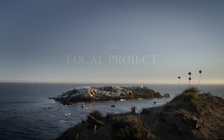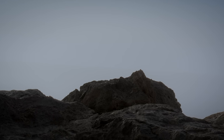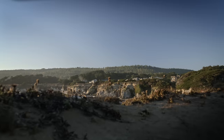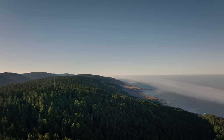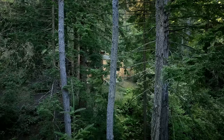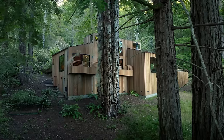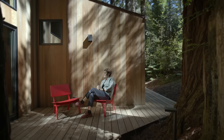We live at a time where the human presence is usually much larger than the natural landscape. And so to be in a natural landscape that's much larger than the human, I think is a relief. And I know when I come here, I feel my heart rate drop. I feel this sense of renewal. That was such an important component of the project, to really be able to experience the site and really be connected to the site.